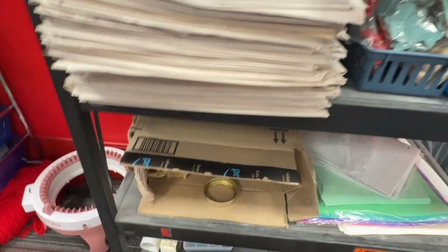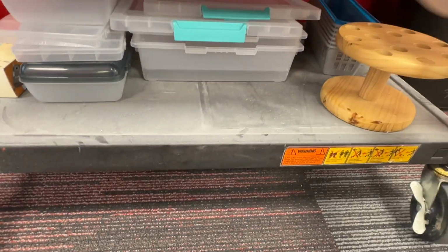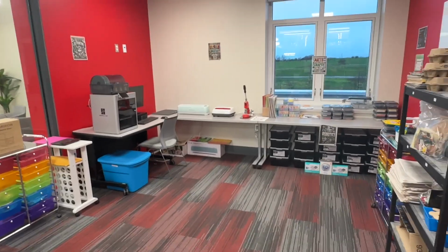Looks like there's some more markers back there. Oh, some mason jars. And these are mostly just leftover storage containers down here that we might use for something, but at least I have them if I need them. So that is our makerspace.